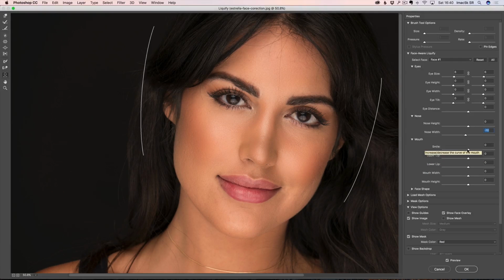Okay, and then just look at this, the mouth, the smile. I can go here, I can add a smile, I can take down the smile. I think this is so cool. Maybe let's add a little bit of a smile, and I can move the upper lip. I can make her upper lip even bigger. I don't think she needs that. Lower lip, easier, I can make it bigger. So it's just really cool, okay?